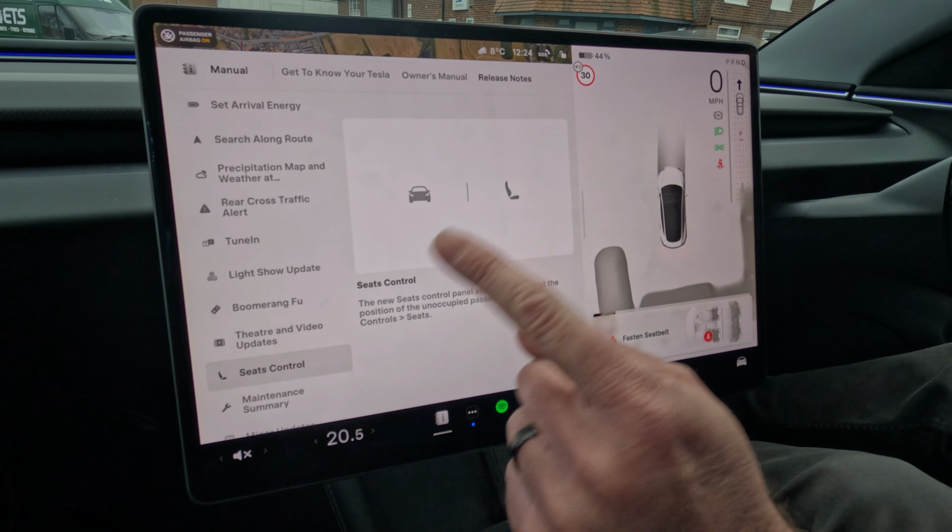How do you get back to that then? Add stop. Oh, there you go. So just tap it, search along route, and this will keep search happy. KFC. And what's that option there? Show locations. So yeah, Winchester. And it shows you how much it's going to add to your journey by diverting to it.